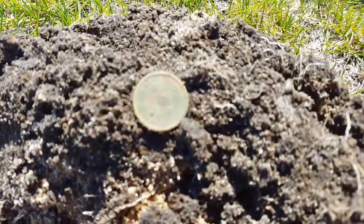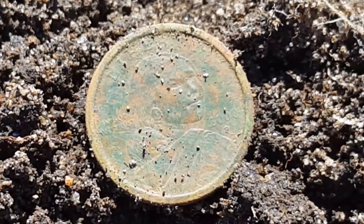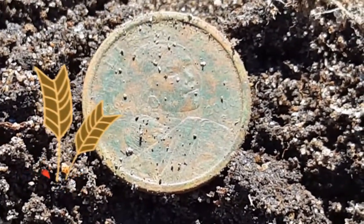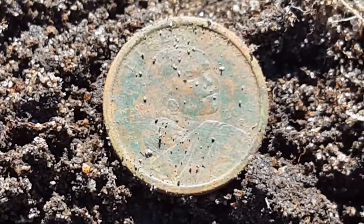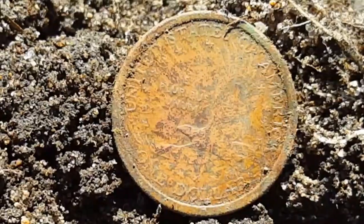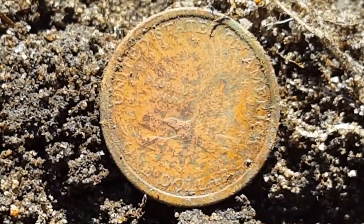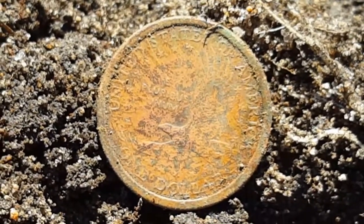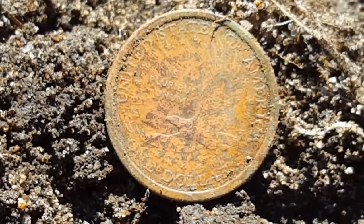And look what we got here, my friends. Sacagawea. Now that means that is a dollar coin. Woohoo! I got a dollar. Alrighty, let's flip her over and take a look. Well, there you have it. It's a $1. These are kind of hard to clean up, but we'll do my best. All right, on to the next find.